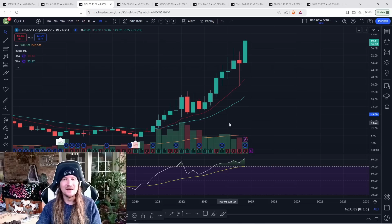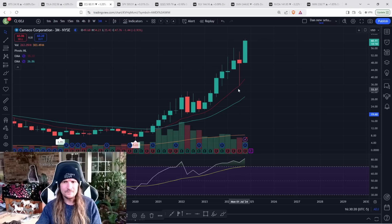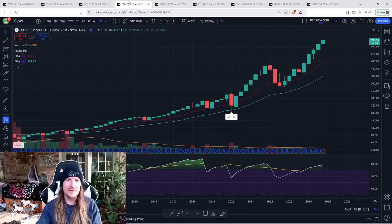So again, daily chart, I don't see anything bullish about it whatsoever. 3-month chart, I don't see anything bearish about it whatsoever. It's very important to look at all those different perspectives for the bigger picture. So just a new longer term support, 35.43 on CCJ, and we'll see how much follow through the bulls can get in blue sky.